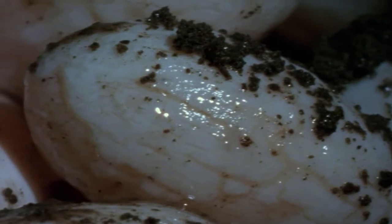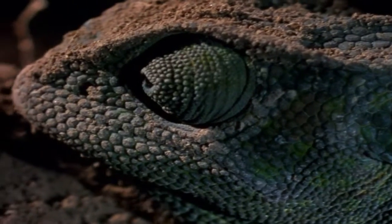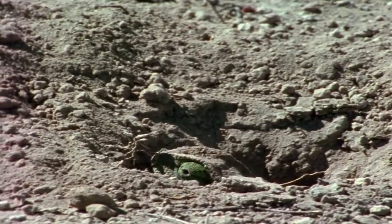The eggs will remain here for at least a year, kept at a constant temperature. Before leaving, the chameleon gives them a light covering of soil. After a long time underground, she's got to be careful. Thorn tree country can sometimes be too crowded for comfort. The chameleon's right to be wary, but it's unlikely a cheetah would ever attack, except maybe through curiosity.